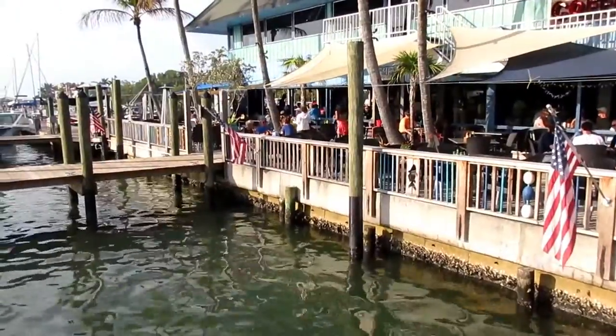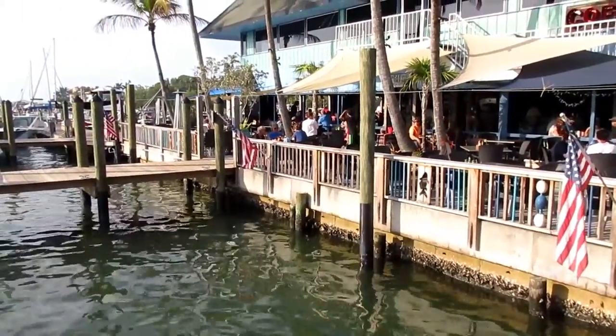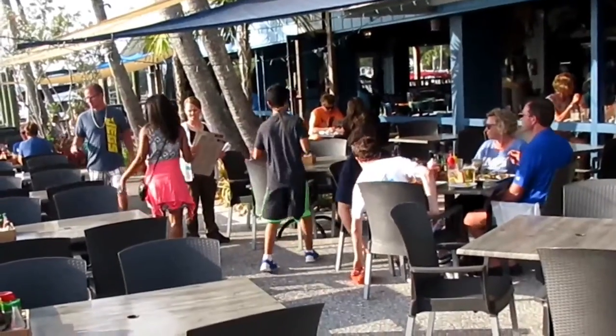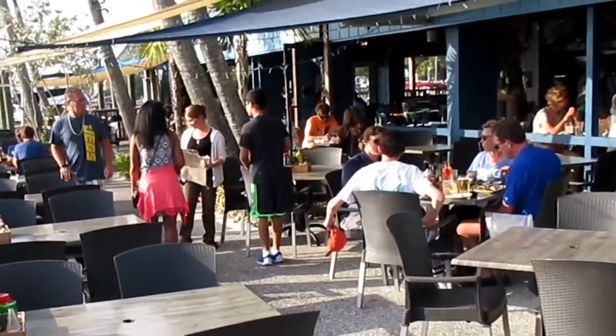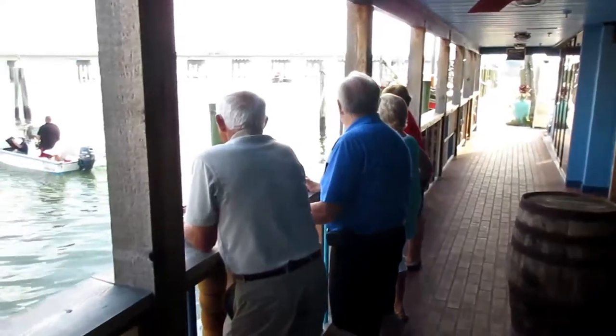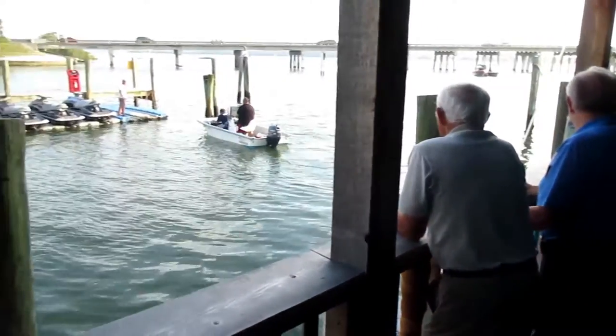Seafood Shack has a lot of nice outdoor dining too. I like the contemporary chairs and tables. It's not bad waiting for a table with views like this.